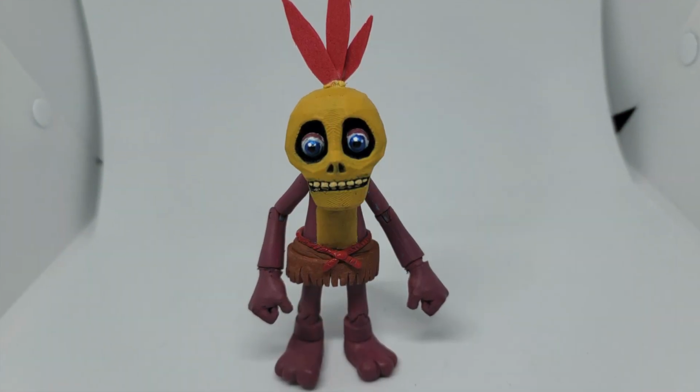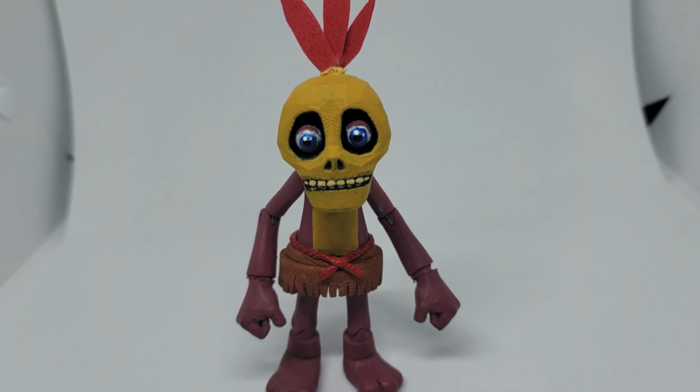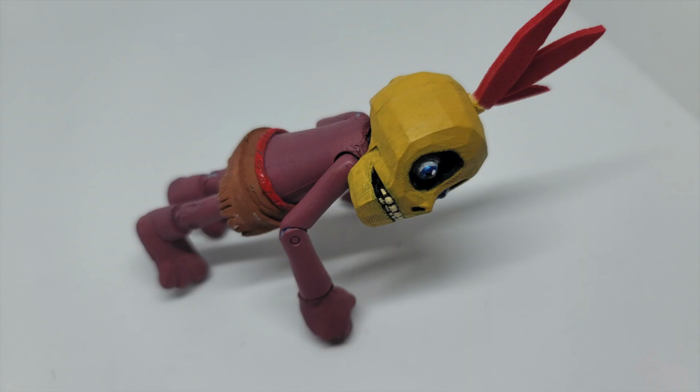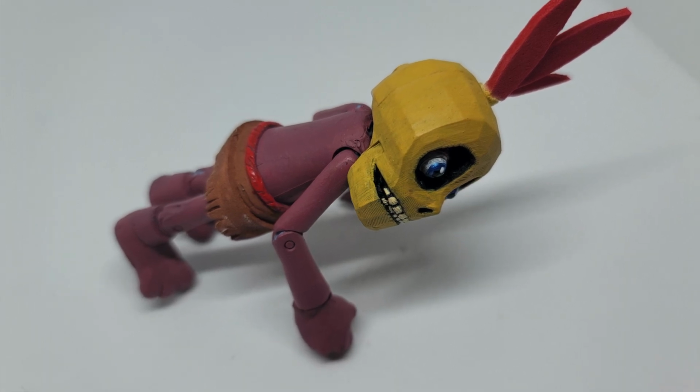Alright, number 2, we have Mumbo Jumbo from Banjo-Kazooie. Unfortunately, Banjo-Kazooie themselves can't make the list because technically I finished them in 2019. But either way, they wouldn't have made the list anyways because I think I made them not very well.